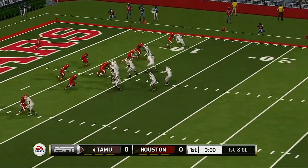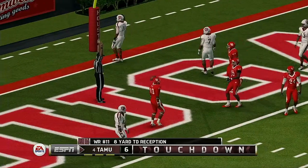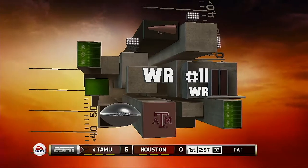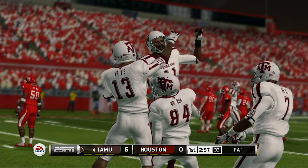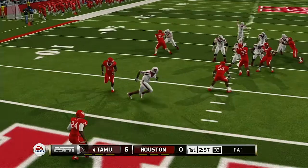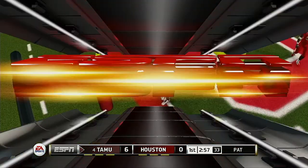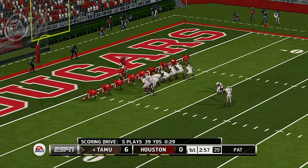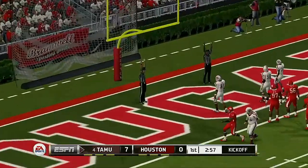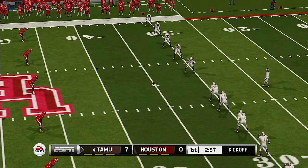Fires quickly, and he's got his receiver for the touchdown. Tremendous example of the type of chemistry that these two players enjoy. When a quarterback and a receiver are on the same page, good things tend to happen. And he tacks on the extra point. A four-play, 43-yard drive, and a touchdown as a result. So the score now, 7-0.